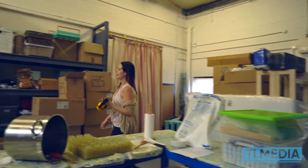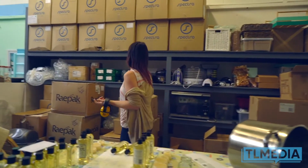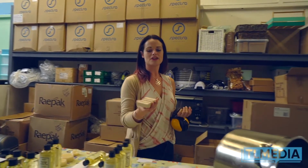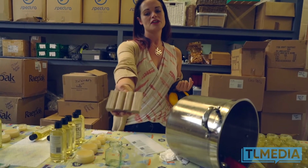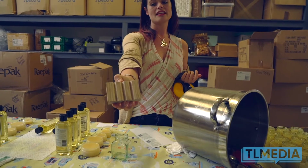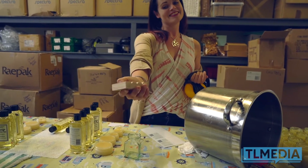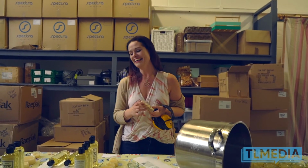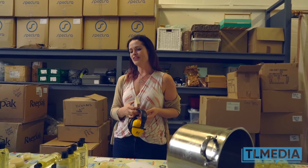So I wanted to offer soap dishes. I couldn't afford the price of the ones that I was seeing online, so I just went out and taught myself how to make these. So these are oak soap dishes. So yeah. You're doing it all. You kind of have to.